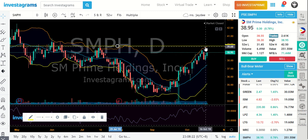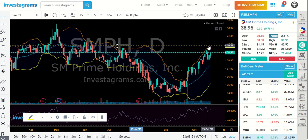If we do, then potentially it will retrace. Now, technically, when you are in the resistance area, that's already a profit-taking area. So I don't recommend getting in. Wait for a retracement, probably around the MA20 line before you get in.